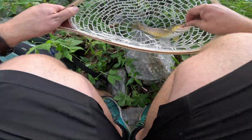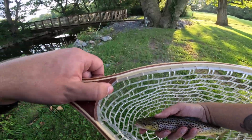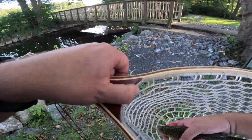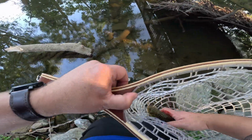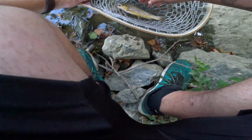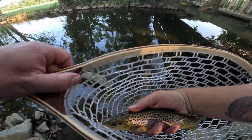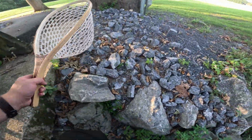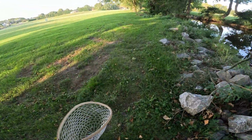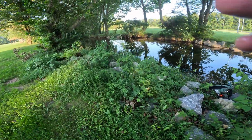Does have a bit of a cut. I'm gonna take it down to this bridge area here to release it so I can at least get it close to the water as I can. Whew. Almost ate it. All right, hey. It's all right, buddy. There's the beauty. Thankfully, the cut was just on the side of its mouth. I think that jump really did it. Cool. I don't even know if that's what went after it the first time, but it definitely went after it the second time. So, hey, trout number two in the day.